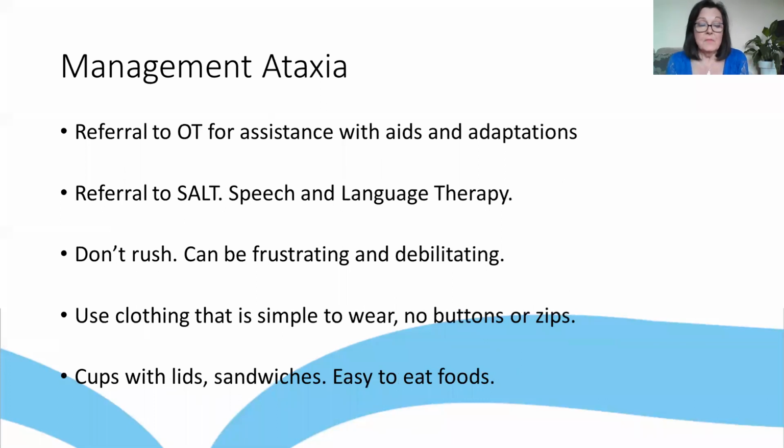Okay, thanks. So when we're talking about managing ataxia, again, a referral to the occupational therapist for assistance with aids and adaptations. A referral to SALT, you might hear us talking about SALT. What we mean by that is a speech and language therapist. But don't rush your loved one. Ataxia can be really frustrating and debilitating.